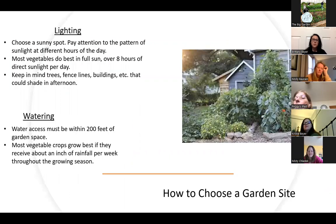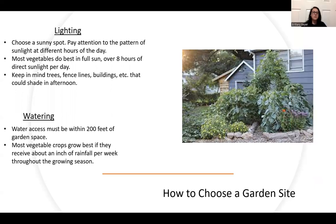Great. So first, we will be talking about how to choose a garden site. It's important to pay attention to the lighting. You're going to want to choose a sunny spot, so pay attention to the pattern of sunlight at different hours of the day. Most vegetables do best in full sun, over 8 hours of direct sunlight per day. Keep in mind, trees, fence lines, buildings, etc., could cause shade in the afternoons.